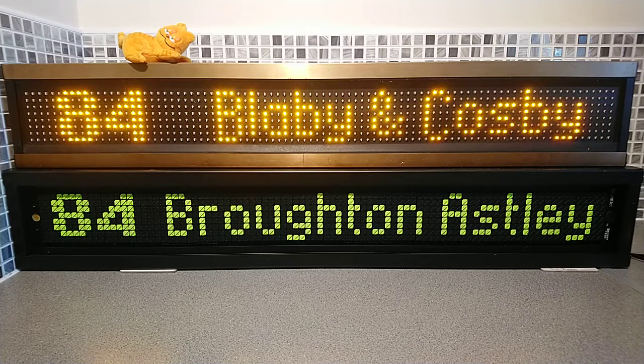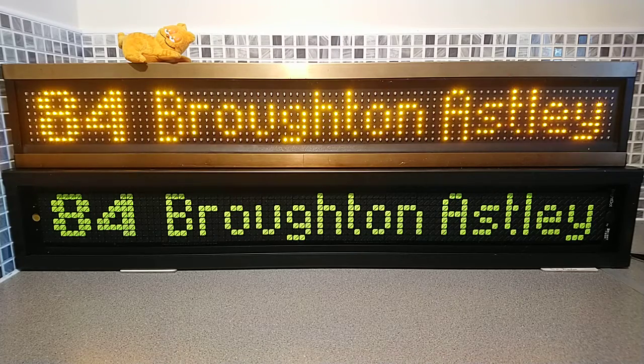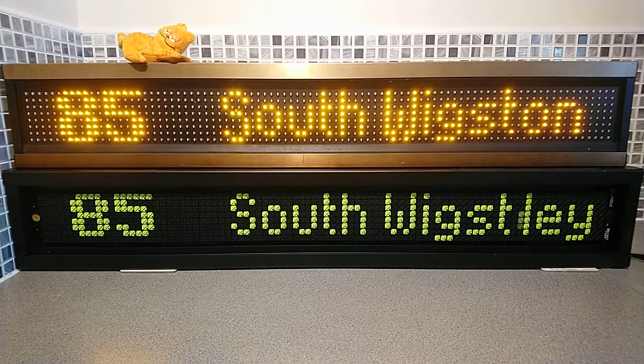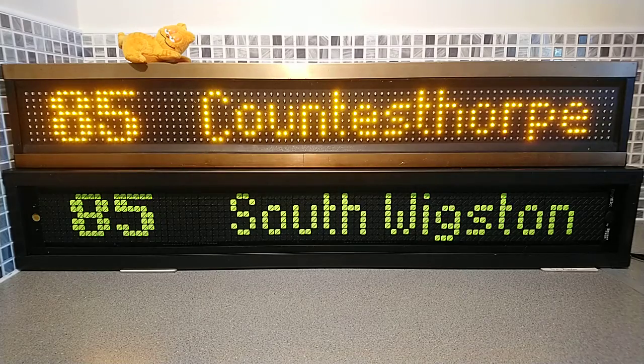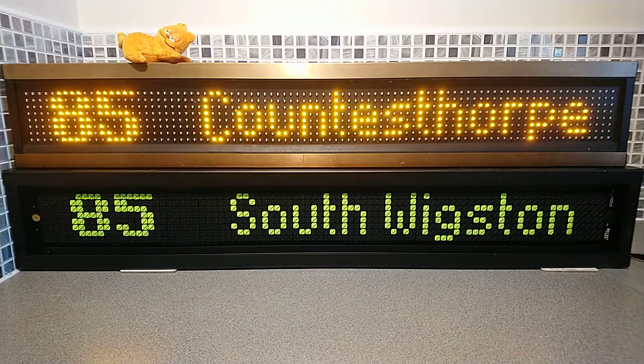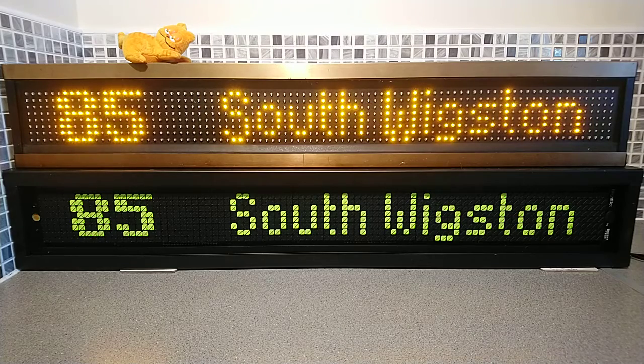The next destination I'm going to do is the 85 to South Wigston. Yet another bus that goes to South Wigston. However, this one goes via Countesthorpe. And if you catch this bus from Leicester, it will take just under an hour to get to Countesthorpe under normal road conditions. And the 47 service can get there in about 18 minutes.